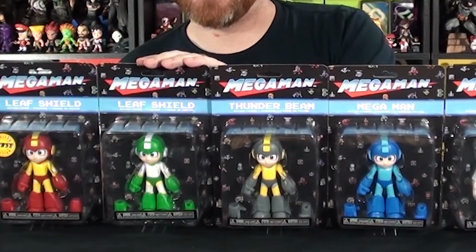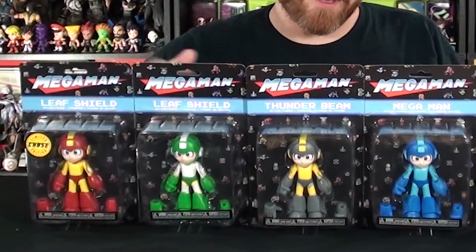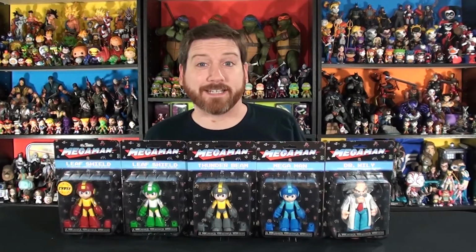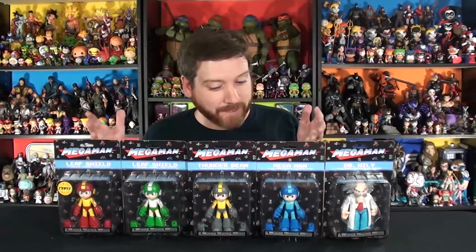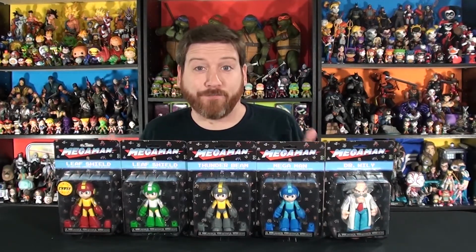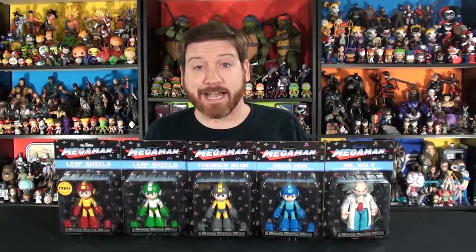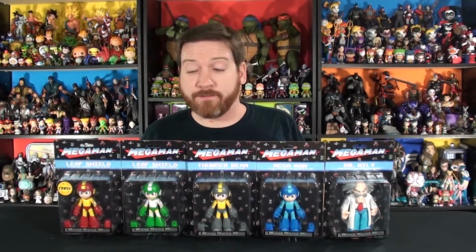We've got Mega Man in the Leaf Shield colors, and we've got Mega Man in his Atomic Fire colors. So I posted a picture online, and the first comment I got was "lazy." Is it lazy? Yes, it is kind of lazy. It's Funko. If you know Funko, Funko is kind of known for lazy. Lazy is kind of what they do. Lazy is their thing. So why do I have a bunch of Mega Man variants?